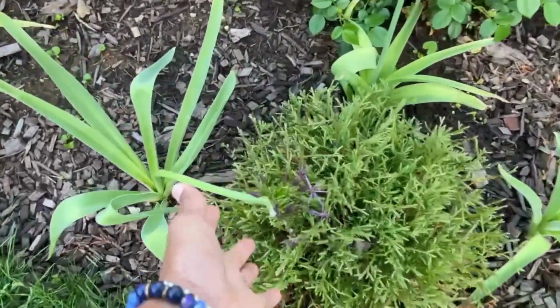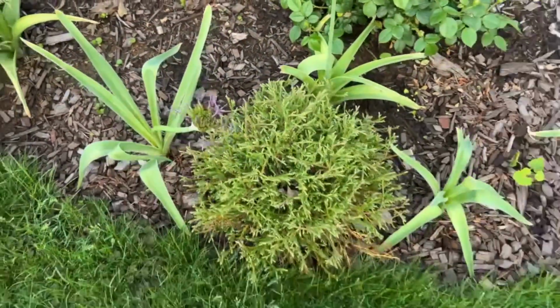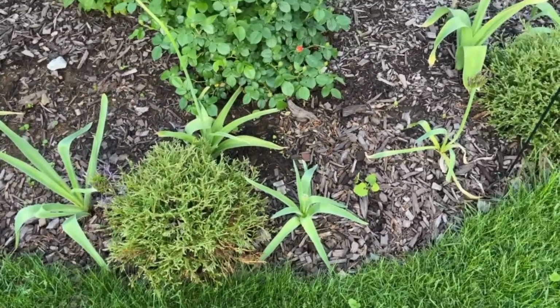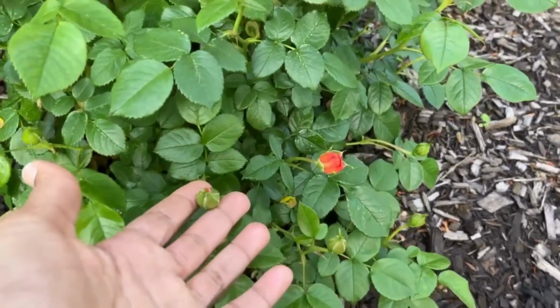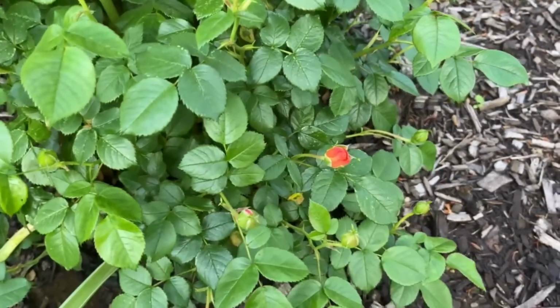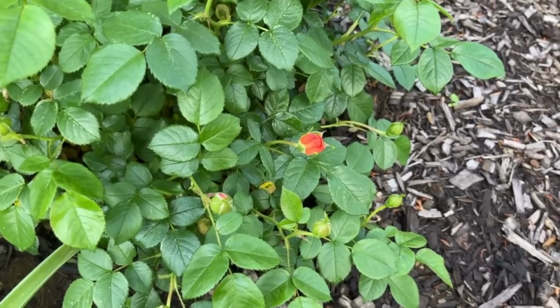And here's this one here. Not sure if it's too much rain going on there, but they're trying to come out, as you can see. And you could see this is a double knockout rose. This was one of the special ones I think they released last year, a couple of years ago, or maybe last year.